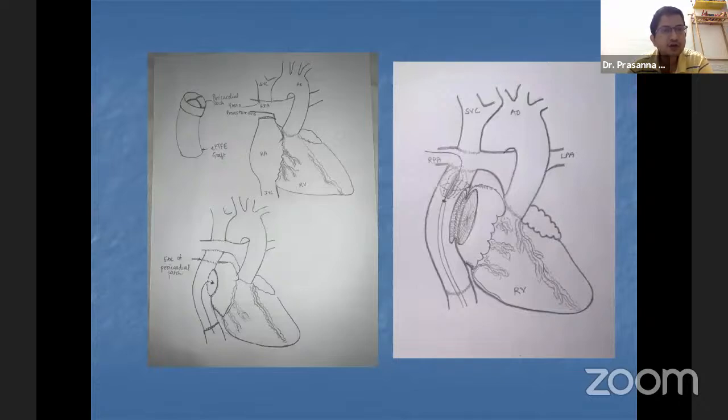So now one thing which we have done is a preparation Fontan. This is where instead of 3 stages, we have converted into a 2-stage, where the first stage is ideally a BT shunt or a PA band, and the second stage is a Glenn. So we do this on pump, but we do it like a completion Fontan.